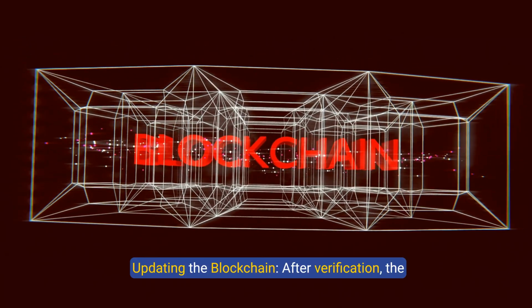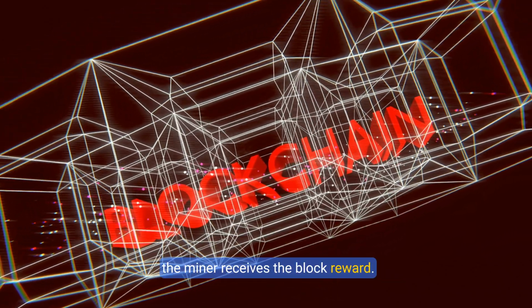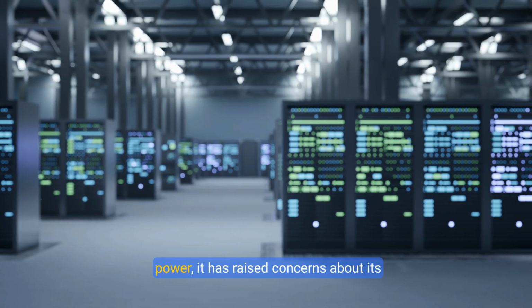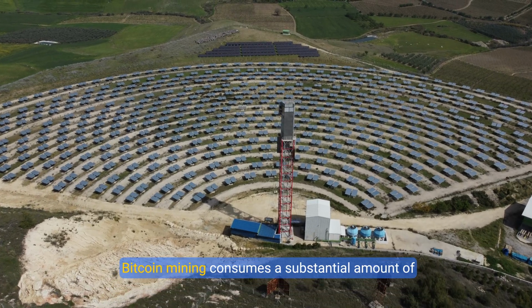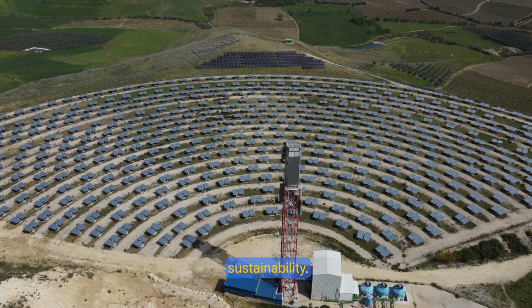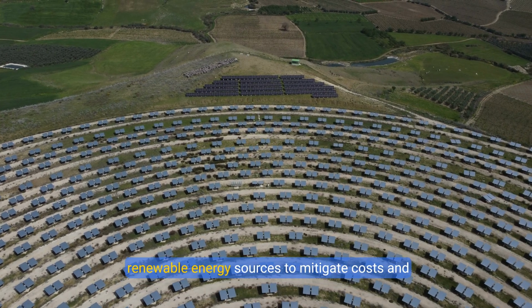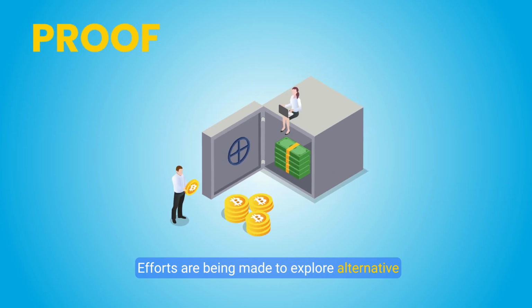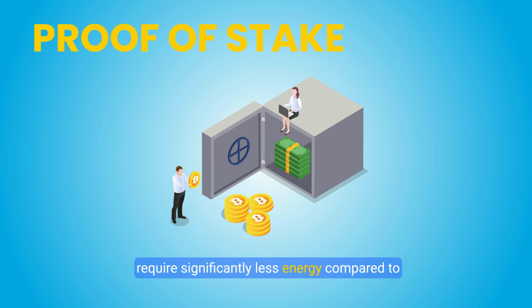5. Updating the blockchain. After verification, the new block is added to the existing blockchain, and the miner receives the block reward. As Bitcoin mining requires significant computational power, it has raised concerns about its environmental impact. Bitcoin mining consumes a substantial amount of electricity, leading to debates about sustainability. Miners often seek locations with cheap and renewable energy sources to mitigate costs and environmental concerns. Efforts are being made to explore alternative consensus mechanisms, such as proof of stake, which requires significantly less energy compared to proof of work used in Bitcoin mining.